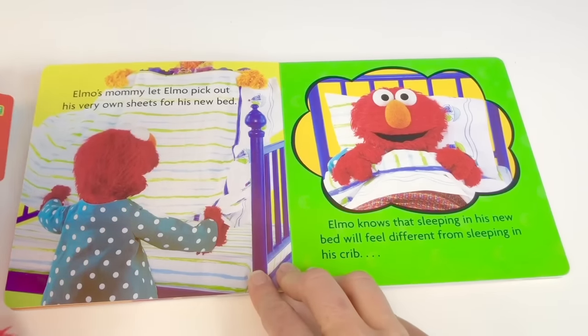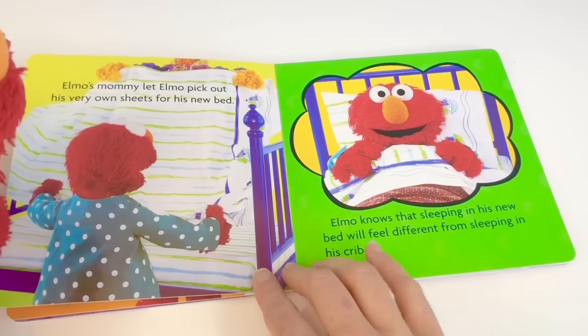And I must say, Elmo, I love your polka dot pajamas. They look so comfy.